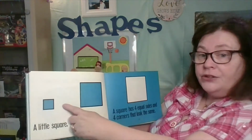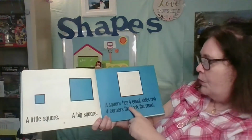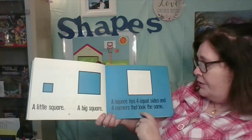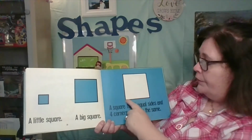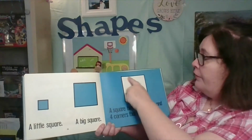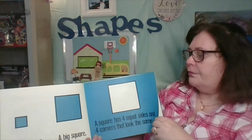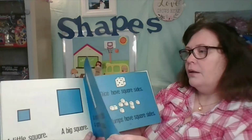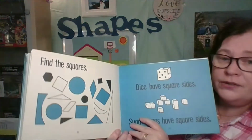A little square, a big square. A square has four equal sides and four corners that look the same. One, two, three, four, and they look the same. Find the squares. Can you find the squares?